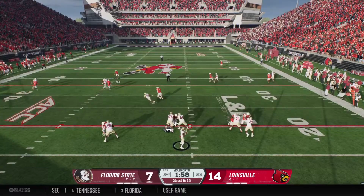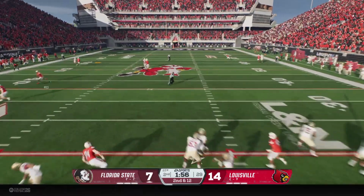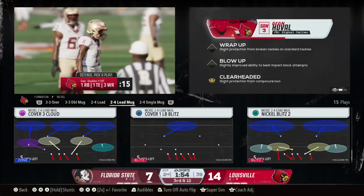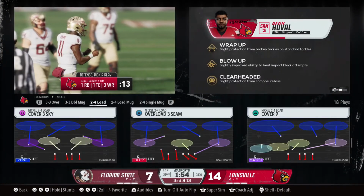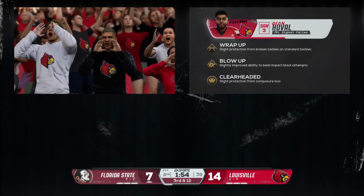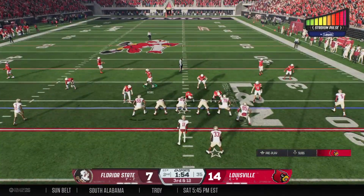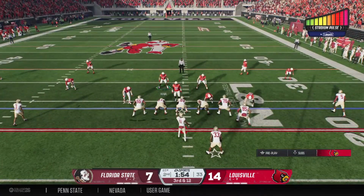Looking to fire. Oh, he's going to try to get it all here. And it's incomplete, going for the massive explosive play instead. They're looking at a third down. Now this offense tries to figure out a way to move the chains after the second down misfire.